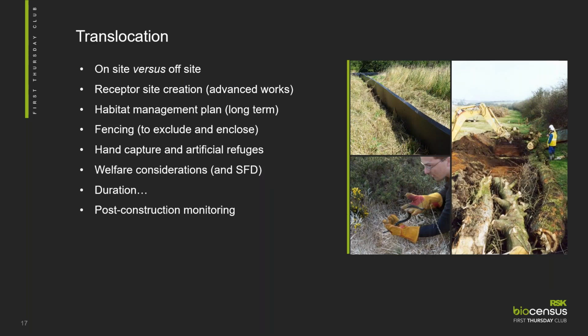To address one of the key failure points from our previous slide, we should address the issue of long-term receptor site management. This needs to be built into any licenses, legal agreements, or planning conditions to ensure the availability of suitable habitats for reptiles into the future. The habitat management plan should include provisions to amend management techniques based on monitoring surveys to adapt the measures in the face of unexpected circumstances. There will be costs involved in all of this, and these need to be understood and funds agreed before works begin.